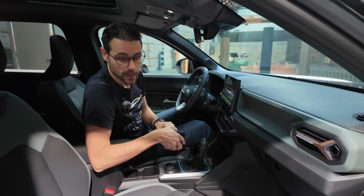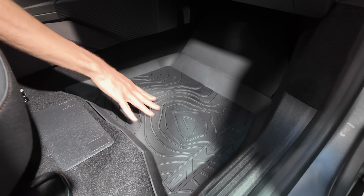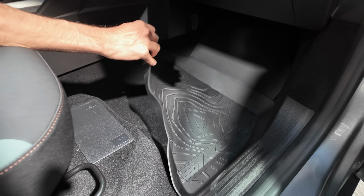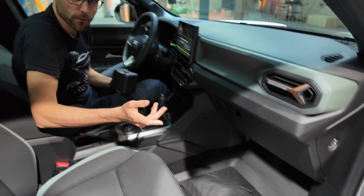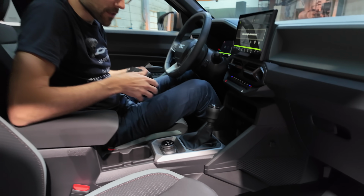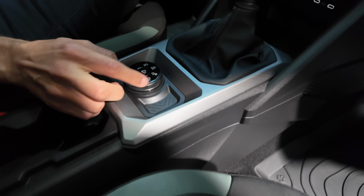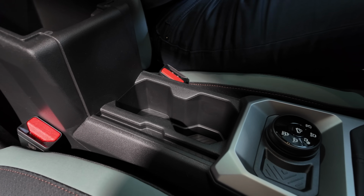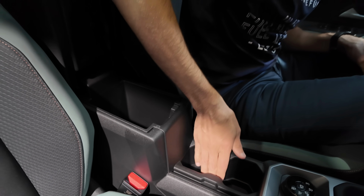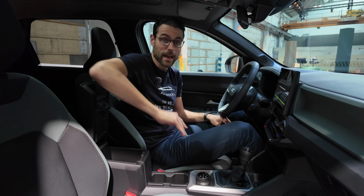By the way, also in the Extreme trim you have these rubber floor mats, so you can easily clean that. It's like a topography silhouette on there, so for the off-road use. And here also see the 6-speed manual gearbox. And when you have this 4x4 version, you also have different off-road driving modes you can put in. And you can also see the different middle console here. This like the lower cup holder thing, whereas in the other one we could see the higher one.